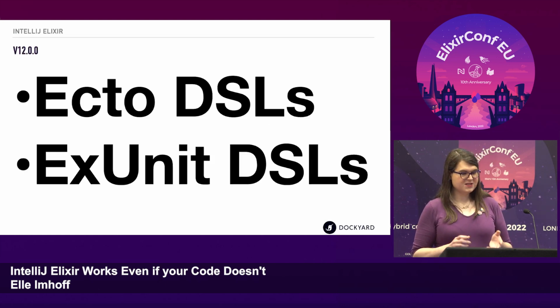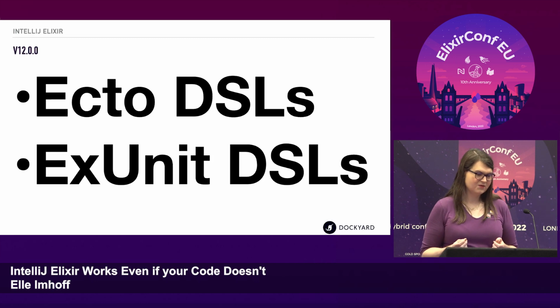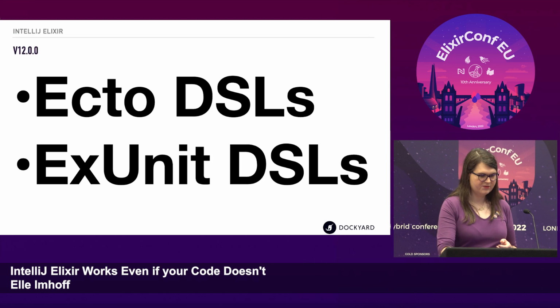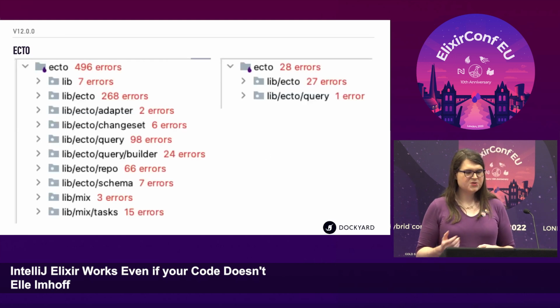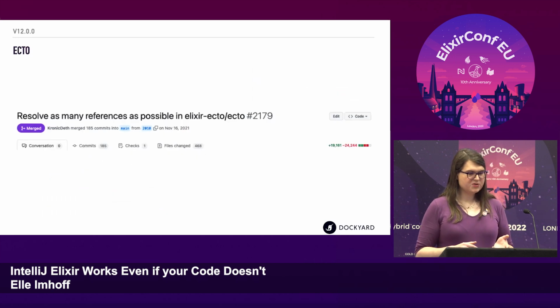IntelliJ Elixir 12 answers the question, what if I spent 6 months making everything, I mean everything, in Ecto resolve? I chose Ecto after how effective using Yocto was for version 11.11. Using the Elixir references inspection, the number of unresolvable or invalid references dropped from 496 to only 28. This was all accomplished with only a few minor changes.